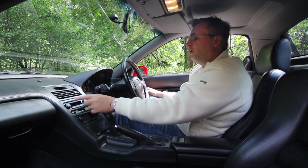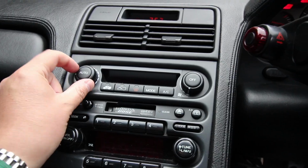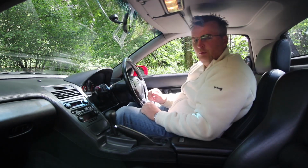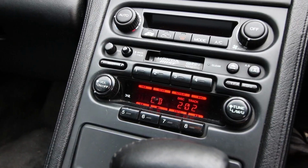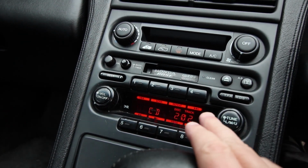Display with a clock. Digital climate control. Now, I didn't expect to see that. You've got the various shortcut buttons here, but the fact it's got a digital readout, really, really ahead of the time. Very good. Honda with Bose stereo system with RDS and Dolby button as well.